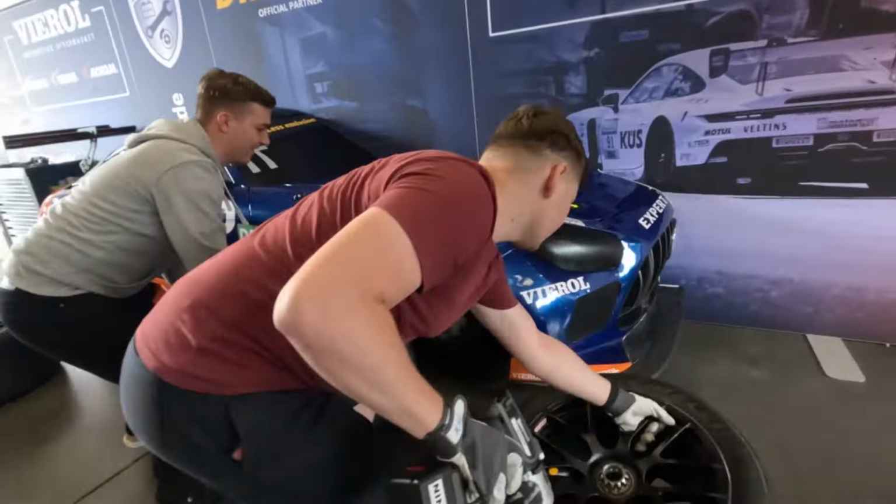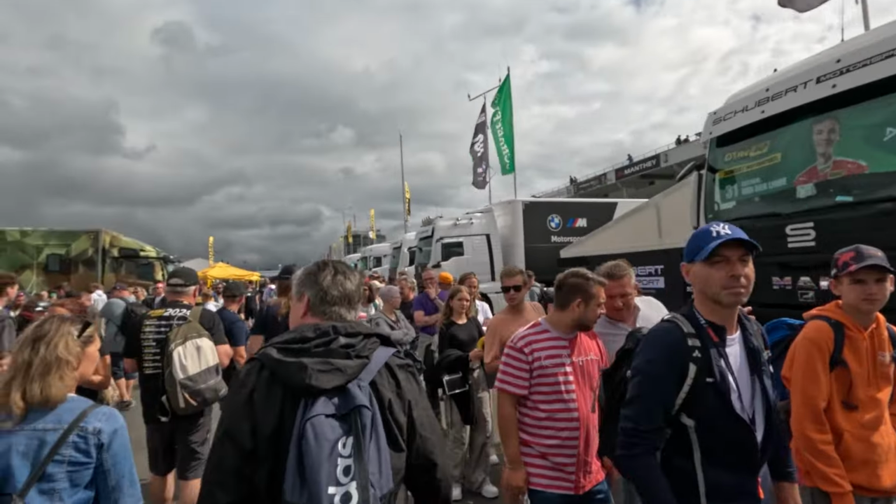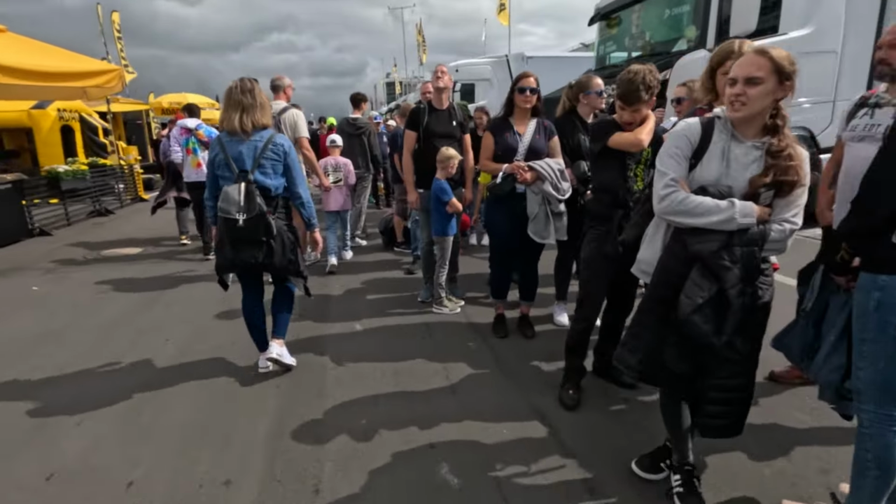Quick burger, let's go. Wham bam, time to smash this and then line up for the pit walk. Sus the queue. Literally still going.